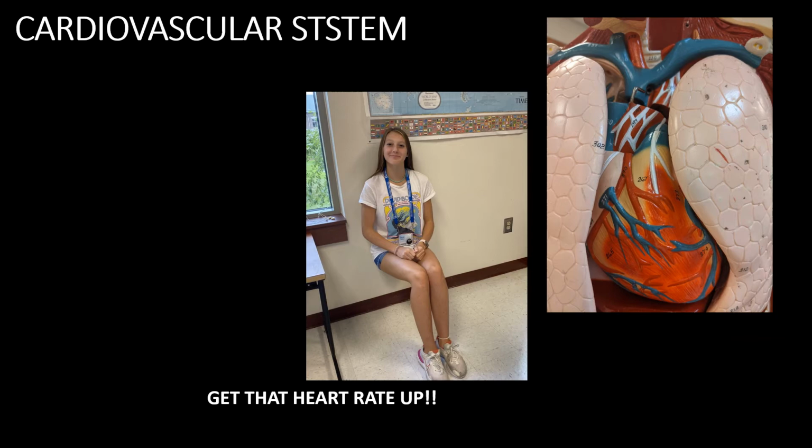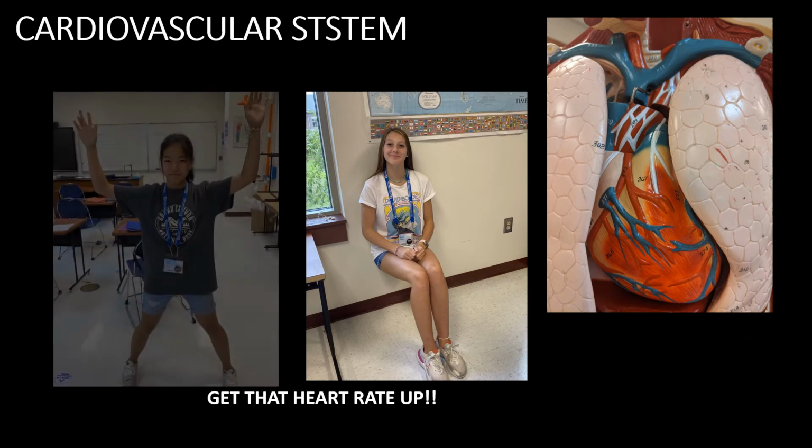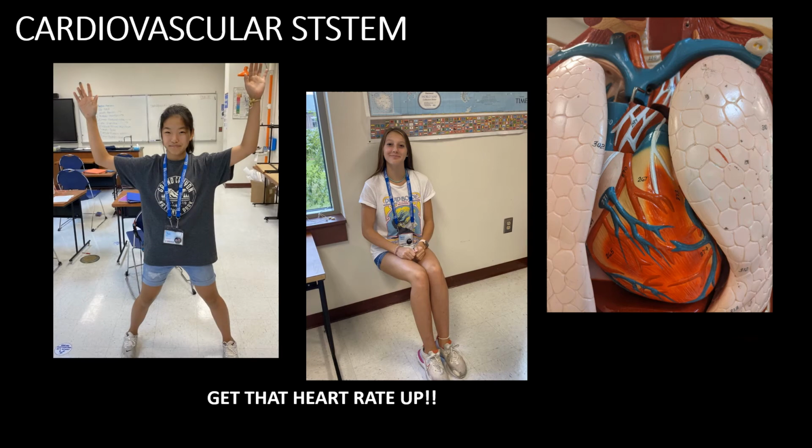The cardiovascular system also has 2 circuits: the pulmonary circuit and the systemic circuit. The pulmonary circuit is the circulation of blood between the heart and the lungs. The systemic circuit is the circulation of blood from the heart to the muscles and the tissue around your body. In conclusion, the cardiovascular system transports blood and oxygen to supply the body with nutrients.